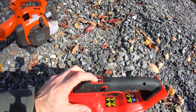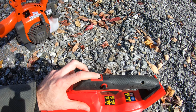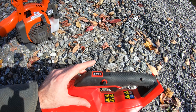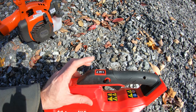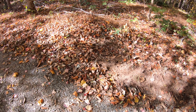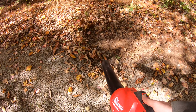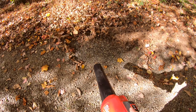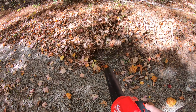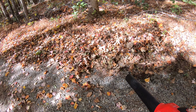The Milwaukee has 2 speeds. They have a bunny speed and a slow speed, but the slow speed I've found to be pretty much worthless unless you're just clearing off your porch or something like that and you don't want full speed for whatever reason. Here's a quick little demo on the turtle speed so you can see. So it struggles a bit more getting those slightly thicker piles going. That's why I always leave it in the bunny speed.